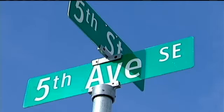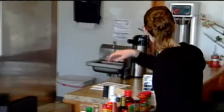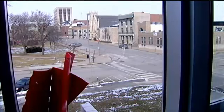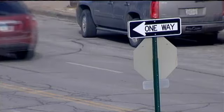But he says by changing the street in front of his business, he thinks more people will stop by. Not only his shop, but downtown in general. The city council hopes that's the case. It's part of a long-term goal to make it easier to navigate through downtown.